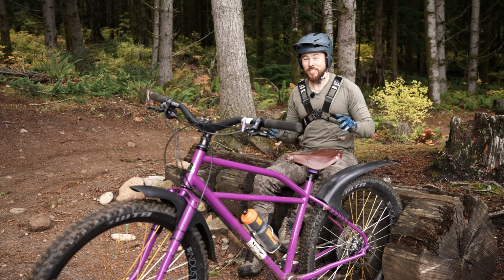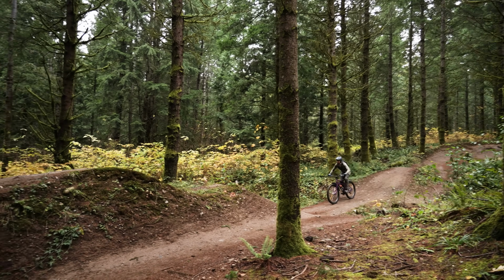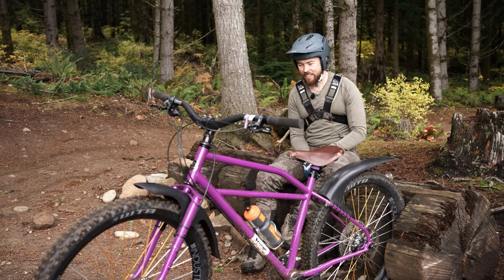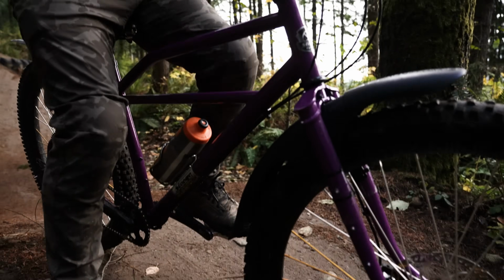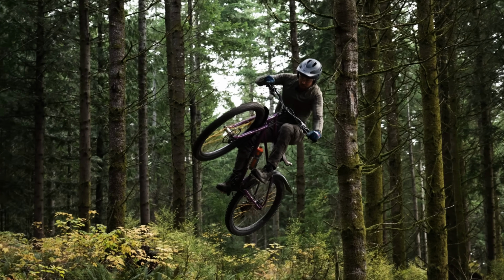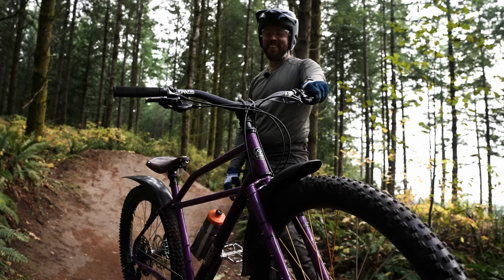I'm actually pretty nervous coming up to jumps, not knowing how this bike's gonna handle them, because if you do overclear, not good. And if you do case, that's a lot better than overclearing. Oh, I regret that. I thought I'd be cool and go high. That was not a smart decision. Ow. That's the limit, don't do that.